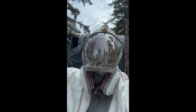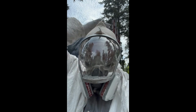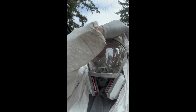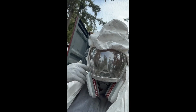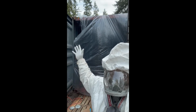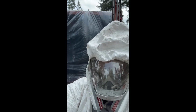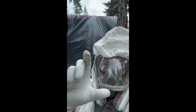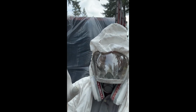Actually, it's GR here. And I'm about to go in and do some painting and spray painting the inside of the Washington Shakespearean Festival storage container. Wish me luck. The force is strong with this one.